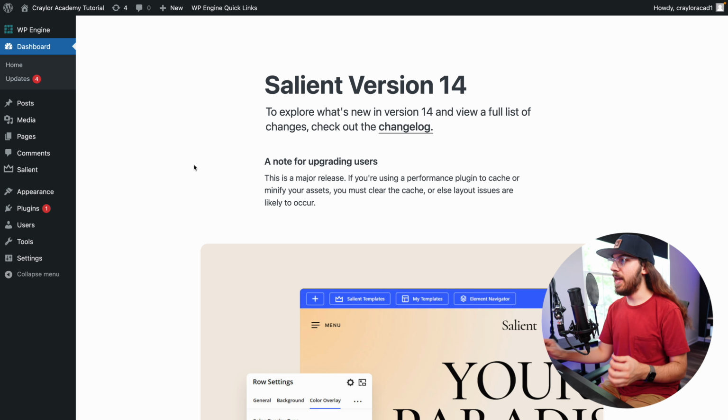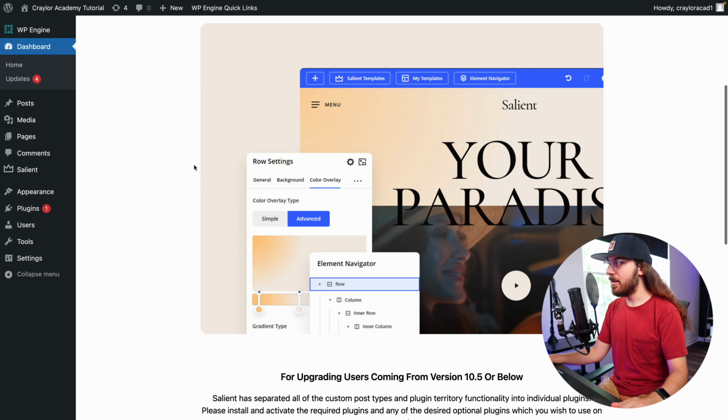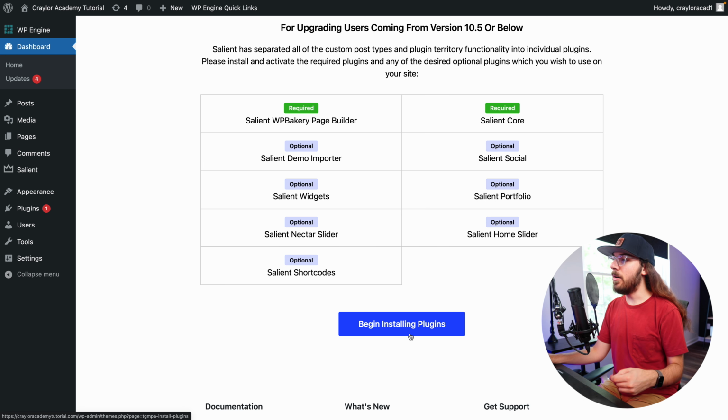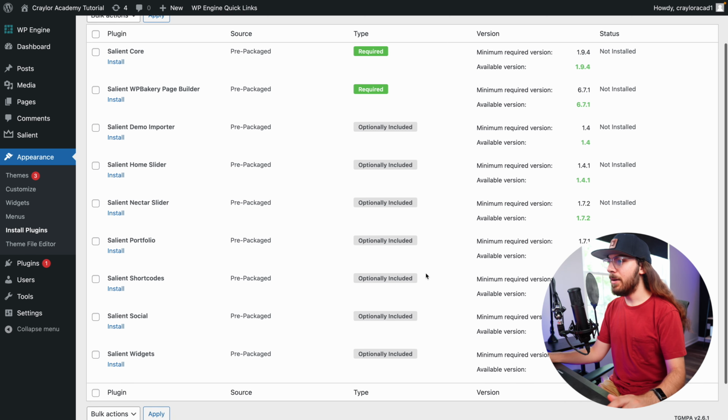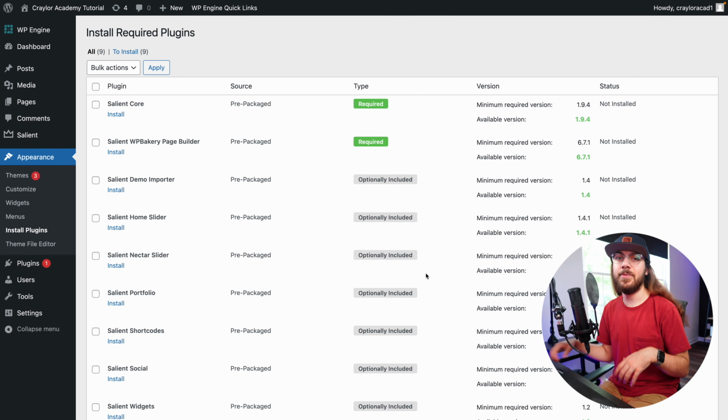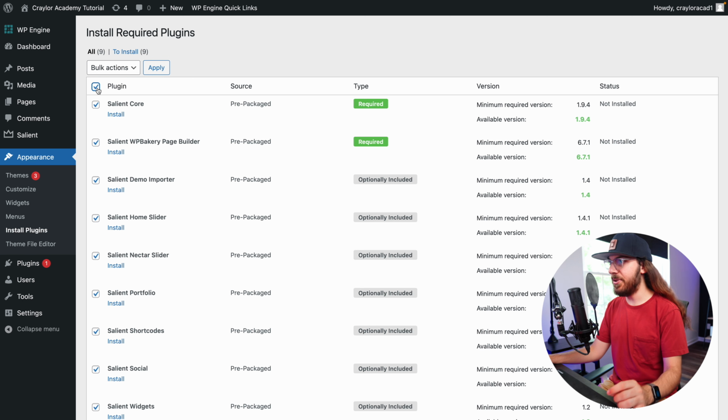When Salient is activated, this is the page it's going to send us to by default. And if we scroll down here past all the beautiful promo images, we have the opportunity to begin installing the required plugins in order for Salient to function. So I'll click begin installing plugins. A lot of these are optionally included, but I'd rather just go ahead and install all of them so we have every plugin that we could possibly need to make Salient work as expected. I'm going to check this box right here to include all the plugins. Then under this bulk actions dropdown, I'll click install and then click apply.